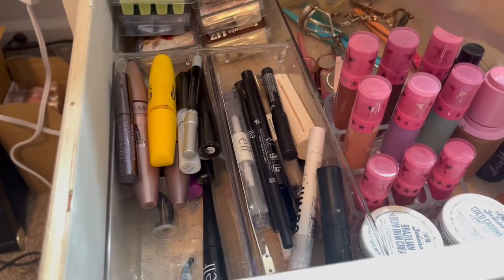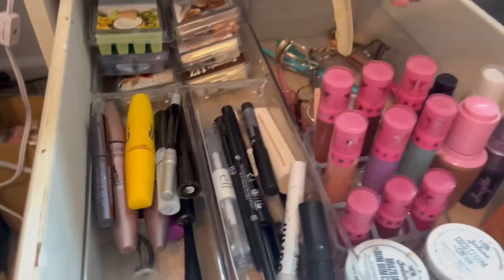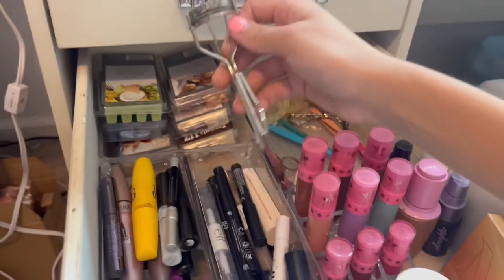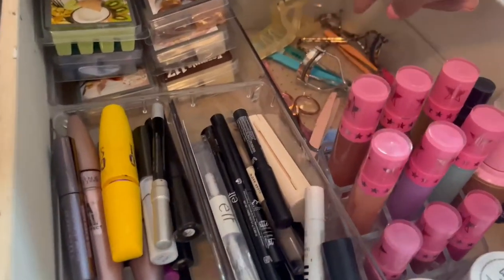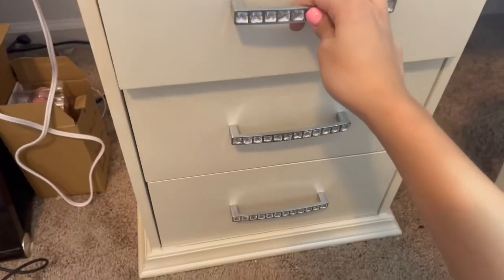Take a look. If you have any questions that you want to know about this drawer, let me know. And then we have a claw clip. I love my claw clips. And then this eyelash curler I use all the time is Tweezer, the brand. And then we have some little razors right here, scissors, whatever. So that's the end of that drawer. That drawer really isn't that special.